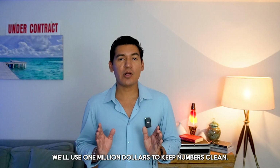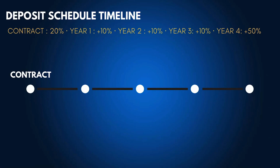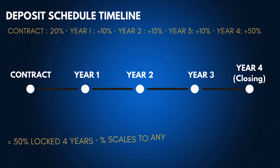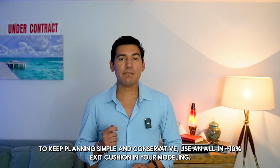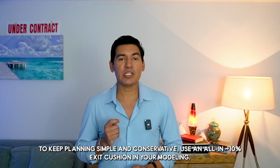We'll use $1 million to keep numbers clean. The typical schedule is 20% at contract, then 10% at year 1, 10% at year 2, and 10% at year 3. So roughly 50% is tied up for about 4 years. Some projects collect 30 to 40%. The principle doesn't change. To keep planning simple and conservative, use an all-in 10% exit cushion in your modeling.